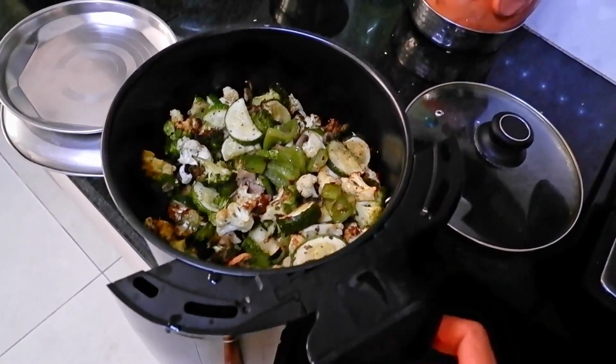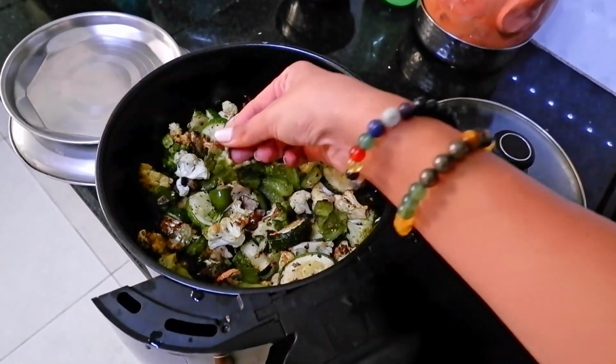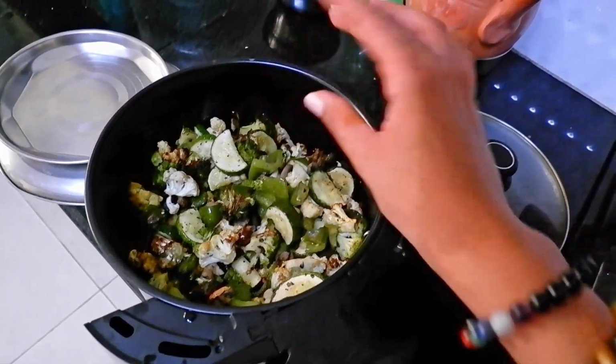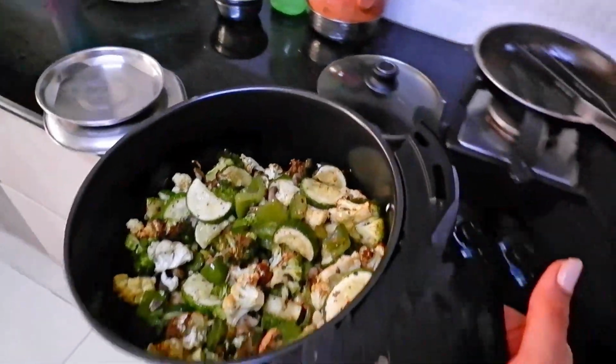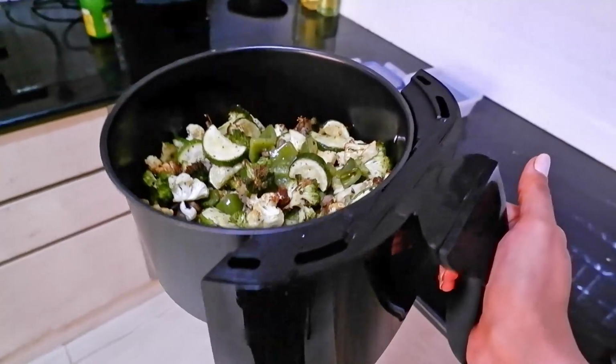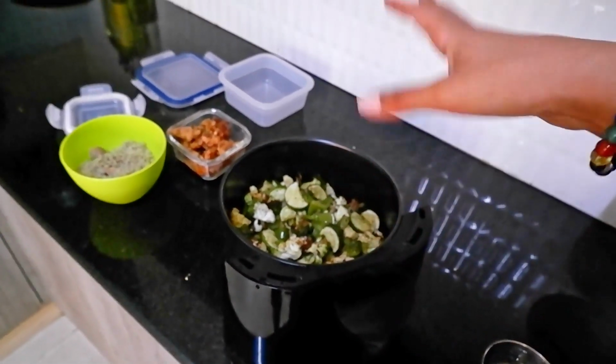Yes, there we go. So you can see the veggies have gotten roasted, and I love that crispiness on the broccoli and the cauliflowers. And I just drizzled some lemon juice over this. So I'm going to transfer this whole batch of veggies into some boxes so that I have my meals prepped for the rest of the week as well.